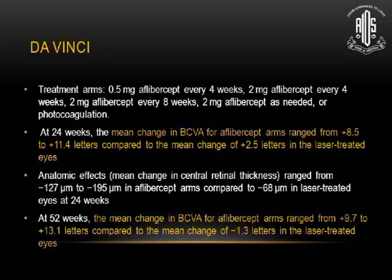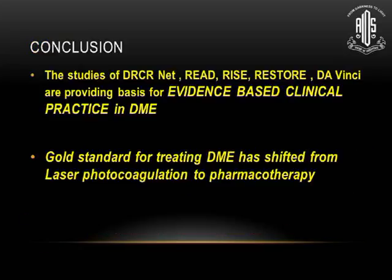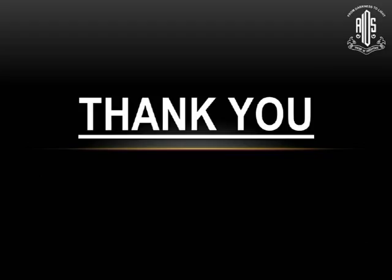So to conclude, the studies of DRCR, RESOLVE, READ, RISE, RESTORE, and DA VINCI provide the basis for evidence-based clinical practice in diabetic macular edema management, and the gold standard for treating DME is shifting to pharmacotherapy. Thank you.